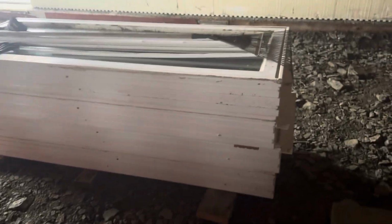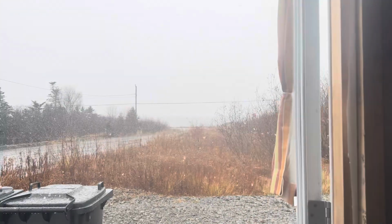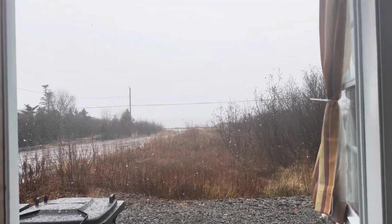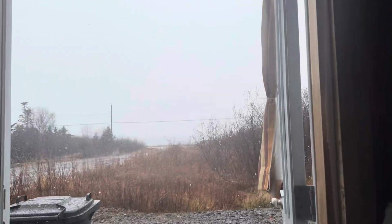There's 4 vinyl windows that I'm going to be installing in this wall right here, facing the ocean. And we are very, very close to the ocean, as you can see now. Just take a look. That's the ocean right there. That's Gander Bay, Notre Dame Bay, and the Atlantic Ocean right there.